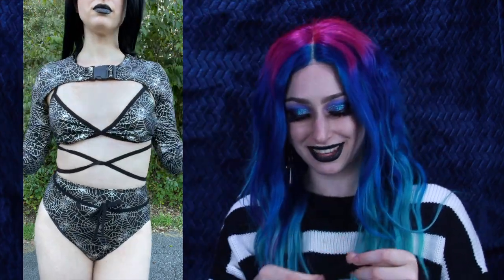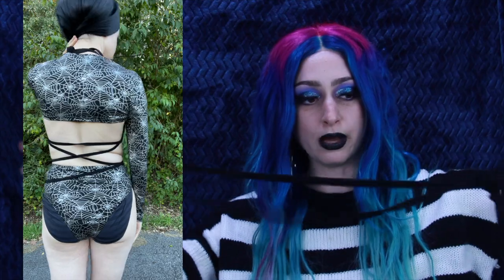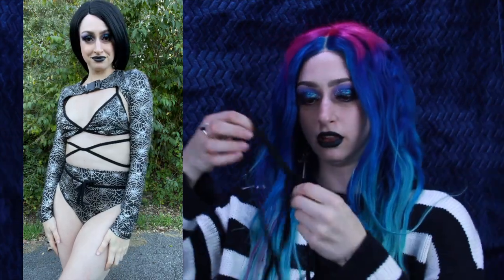This is the only bad thing about this one: if not stored properly, the top will get into tangles, much like the cobweb depicted on the clothing itself.